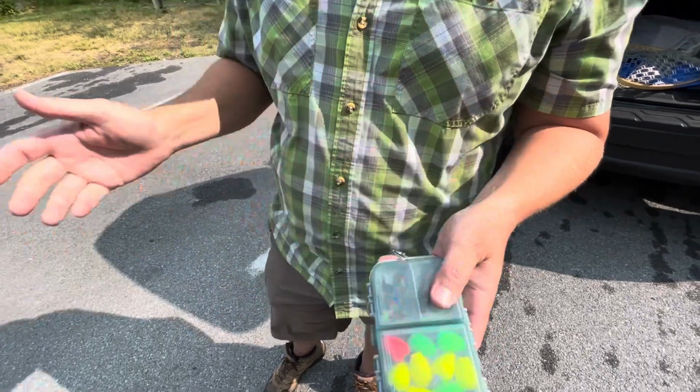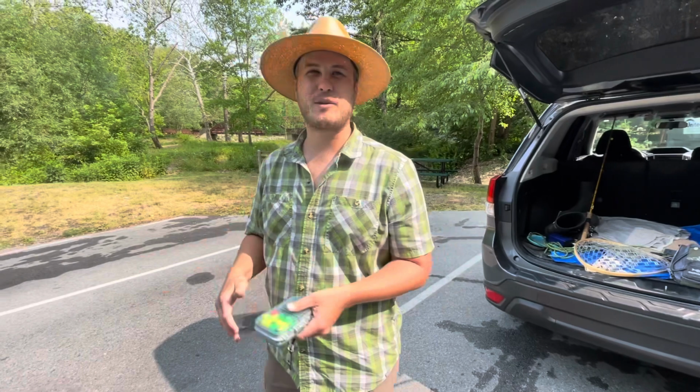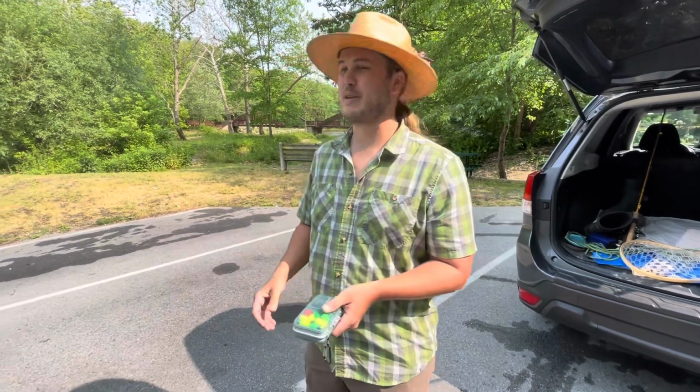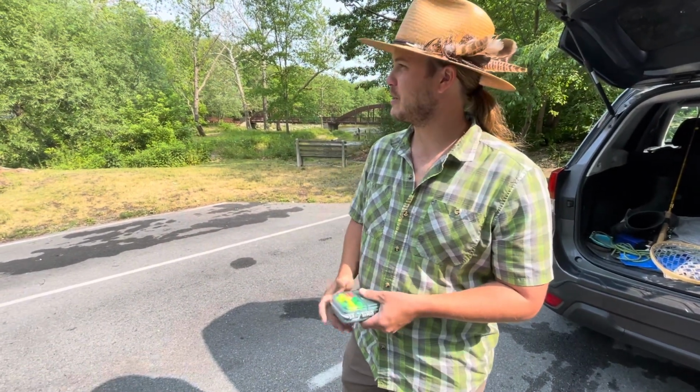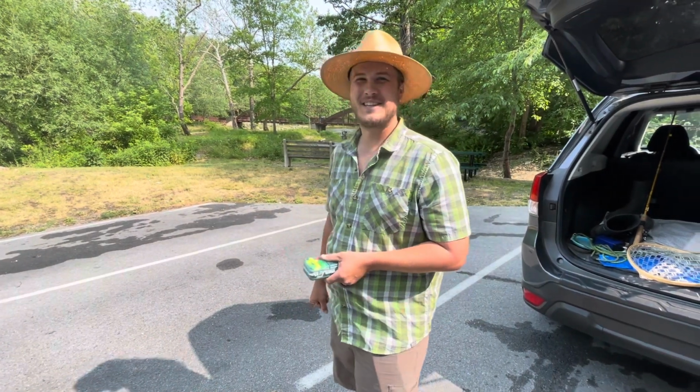The fish spent millions of years evolving. They know what's in season and they know what they like to eat, so they're not going to fall for stupid power baits and stuff like that. These aren't dumb fish, so you've got to trick them. Okay, so let's get one tied on, and then we'll take a picture of that too.